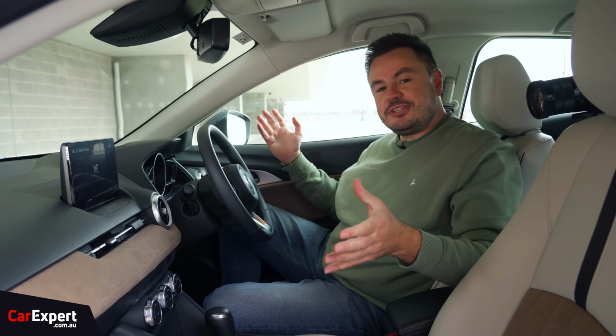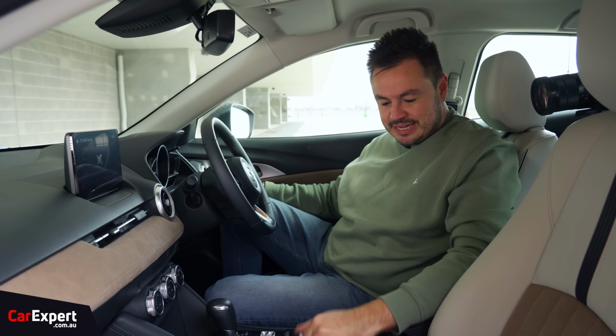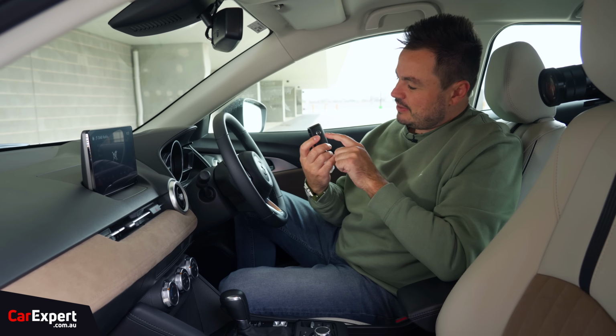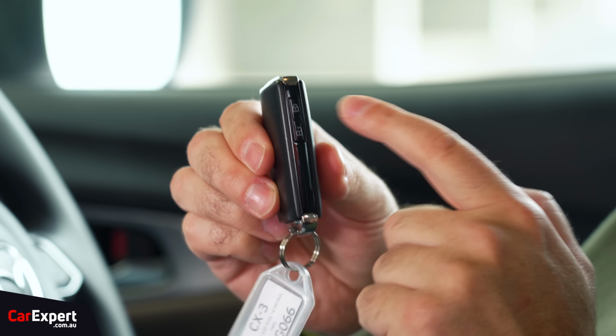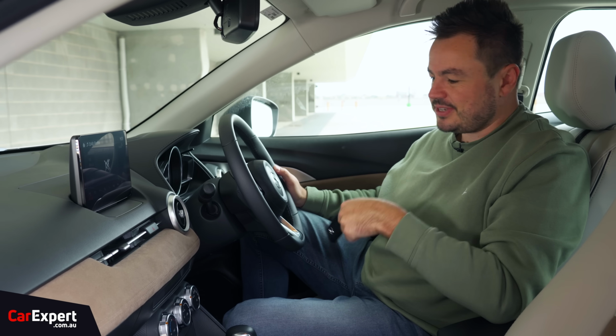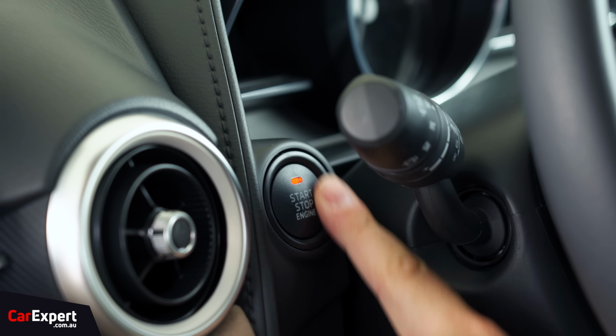So welcome to the interior of the CX-3. We'll start off with the key. You've got the Mazda logo on the back there, nothing on the front, and then lock and unlock. Proximity sensing key, so you can leave that in your pocket. You've got a push button start over here.